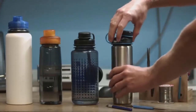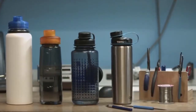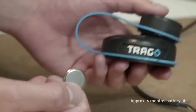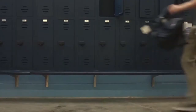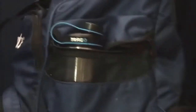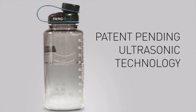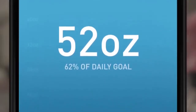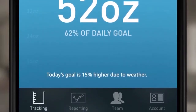Trago cap fits on any standard wide mouth water bottle and connects to an app on your smartphone using Bluetooth Low Energy. It runs on a commonly found replaceable battery because the last thing you need is another device to charge. It uses patent pending ultrasonic technology to measure how much you drink. With the Trago cap, you know exactly how much you should be drinking each day.